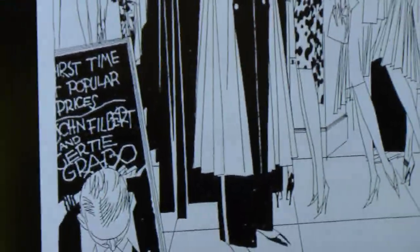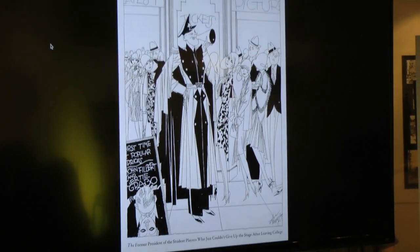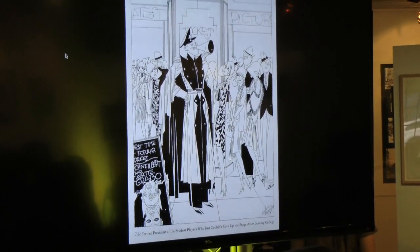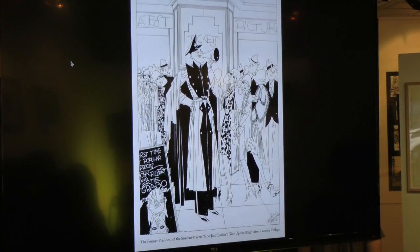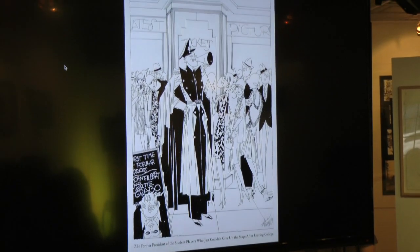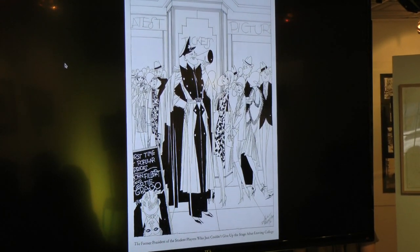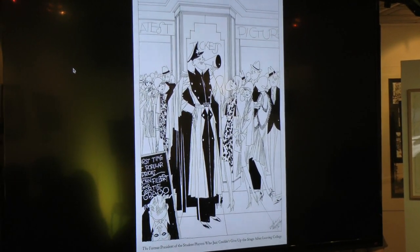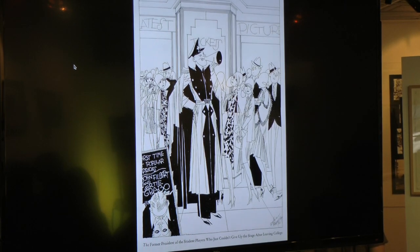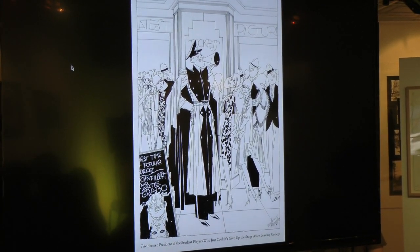Like, if art gets too perfect in a way, if it gets too standardized, if it doesn't look like it came out of a person with personality and emotion and quirks, it's just not interesting to me. It doesn't grab me. All the different attitudes of the flappers, and he's credited with creating the flapper look along with John Held Jr., who was another illustrator at the same time.